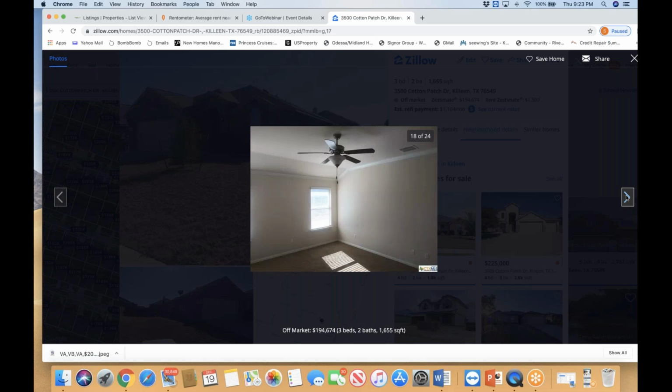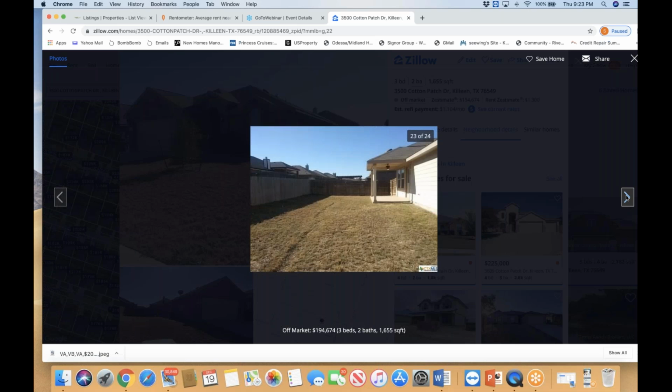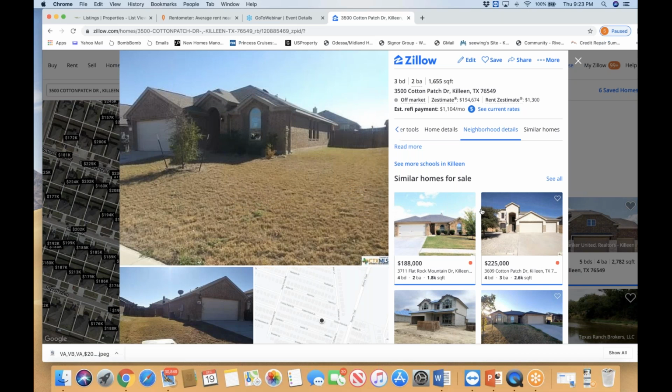But everything seems to be in order. Okay, once your offer gets accepted, then we can get some kind of estimate from my contract team to see what's the estimated cost of touching up the property to make it rent ready. Okay, so let me see what else we can do.